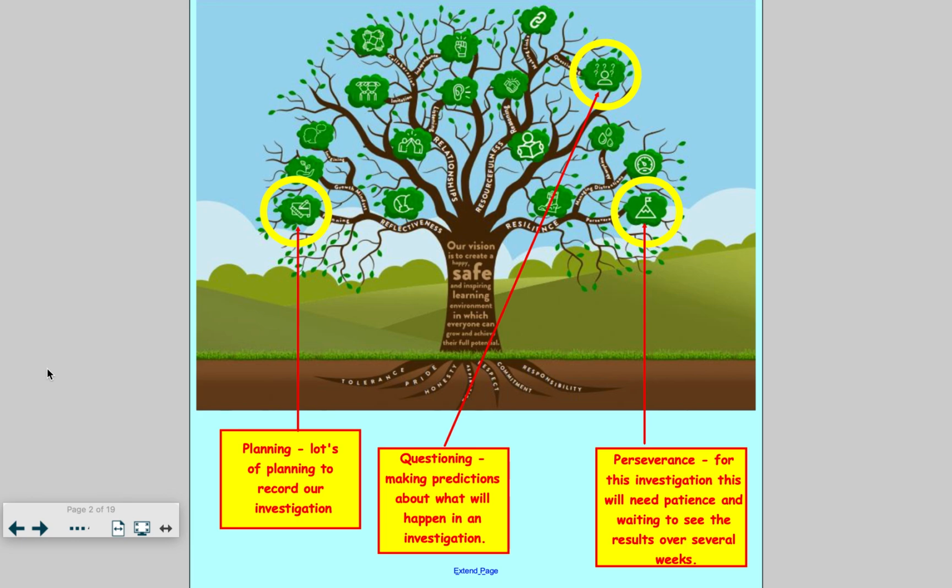And we're going to need perseverance, because we need quite a lot of patience with the investigating we're doing over the next few weeks, because it's all about watching seeds grow. Although it does happen overnight, because plants are always growing, equally, it's a bit of a long process. So we're going to need perseverance and patience to get through these next few lessons.